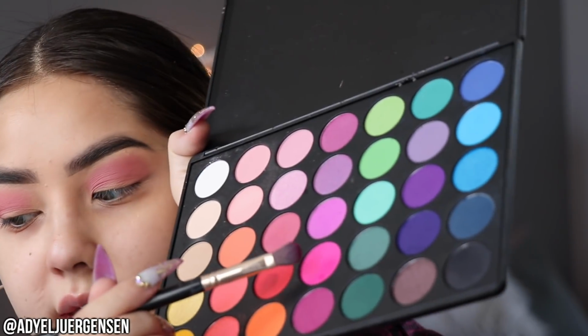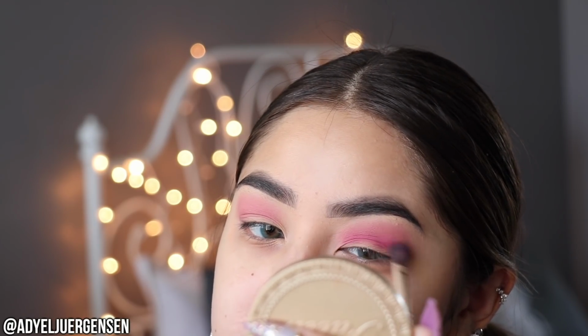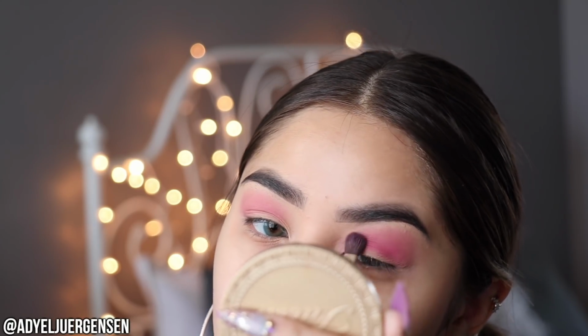So now I'm gonna go in with a mix of this magenta with the hot pink. The hot pink I'm gonna do first, just to blend into the crease and start getting a little bit of a fade.